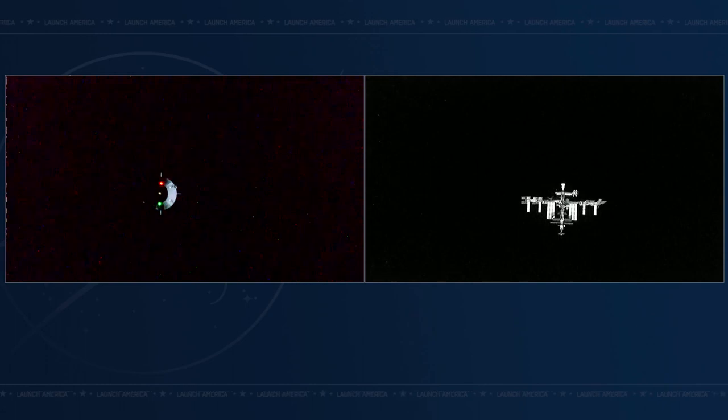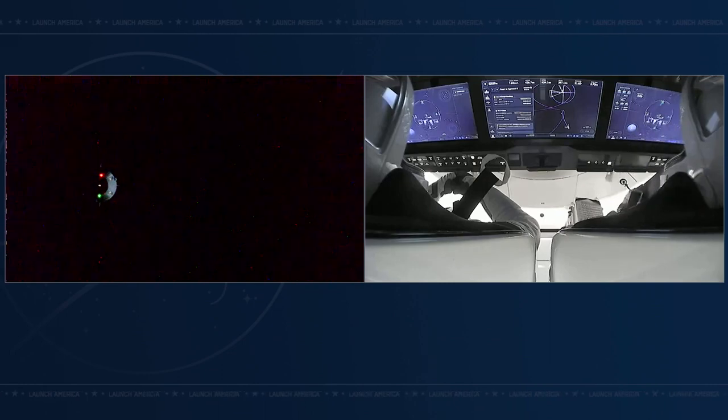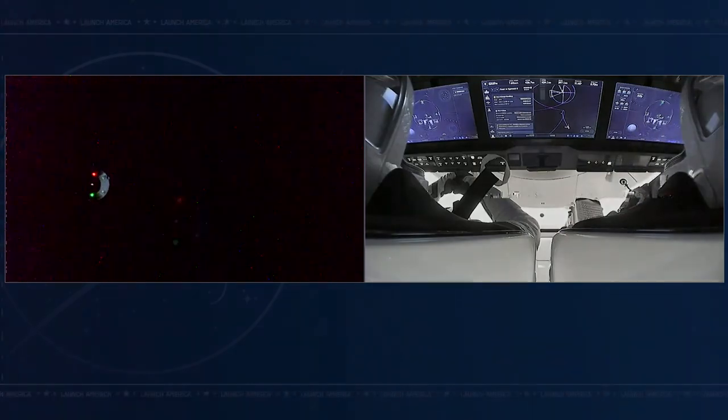On the left, that's station looking at Dragon. On the right, that's Dragon looking up at station. There are a number of cameras in the very forward part of Dragon. One is essentially called the media camera. It's just a visible light camera that's not part of the actual navigation system, but does provide video, and that video can be used by the crew on board the station with some special overlays for their monitoring task.